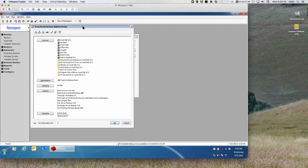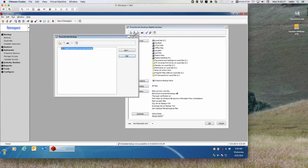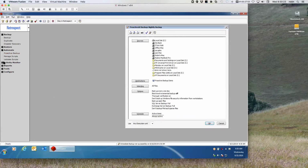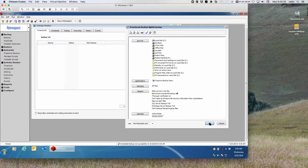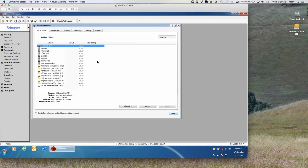Now, once I click OK, it will start proactive backup, and we're going to see this under the activity monitor under the proactive tab. So right now you can see that it's blank because we haven't started proactive backup, but as soon as I click OK, this window will populate. We give it a moment, and it'll start populating. It's going to start backing up all of these different sources, and its goal is to back up these things in multiple executions because I've configured it to use a storage group.